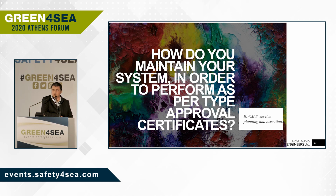Another important issue is the maintenance of the system. The clients have installed the system, and some of them run it, but we are at the beginning of this process. After a couple of years, the systems will require maintenance, and port state controls are going to do tests. How do we ensure that we maintain our system to perform as per the type approval certificates? This requires some planning, some execution, and some agreement with the companies that fabricated and manufactured the system, and hopefully still exist, you know.